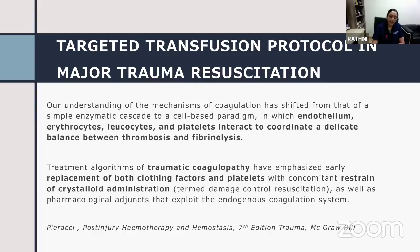Basically, throughout the decade, our understanding of mechanisms of coagulation has shifted from a simple enzymatic cascade to a very complex cell-based paradigm, in which evidence-based biochemical changes in the endothelium, erythrocytes, leukocytes, and platelets interact to coordinate a very delicate balance between thrombosis and fibrinolysis.